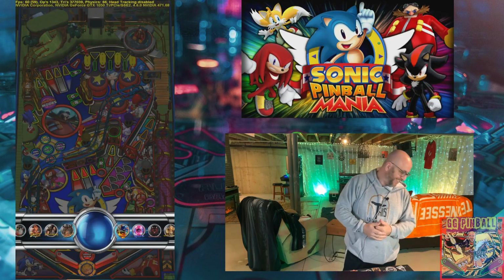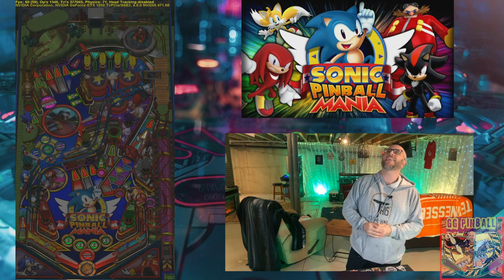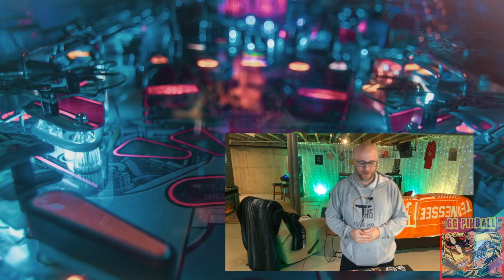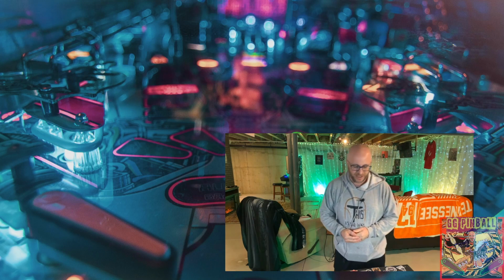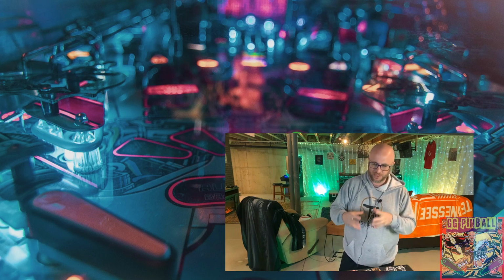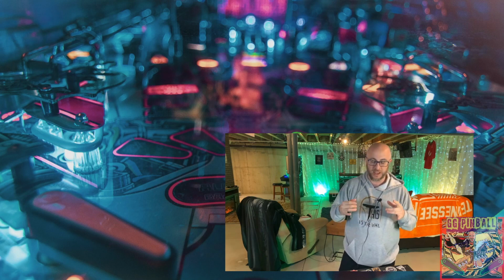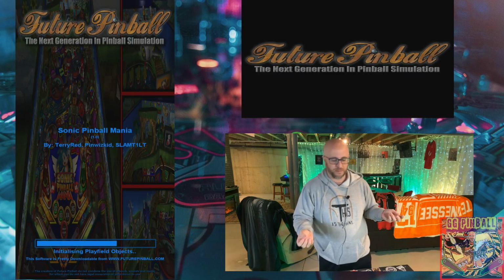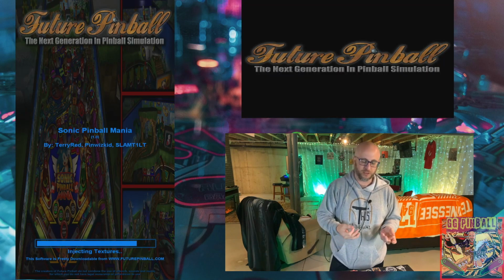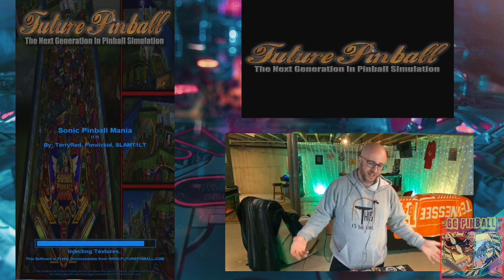All right, let's talk about this because this is fantastic. TerryRed at it again with Sonic Pinball Mania. Now, the original table, I think Brandon Bally did the original table. I've seen some different things done with this table, but this table is absolutely fantastic. It is a totally updated, modified version of the original table in 3D. He's added so many aspects of the actual Sonic games.